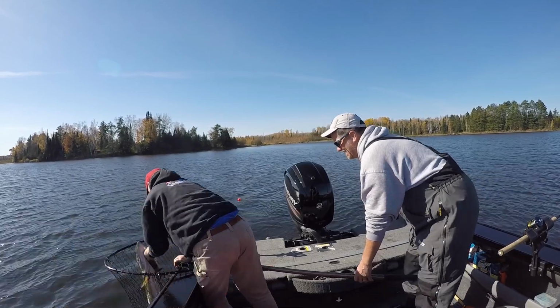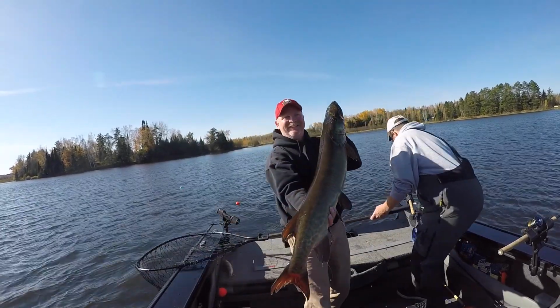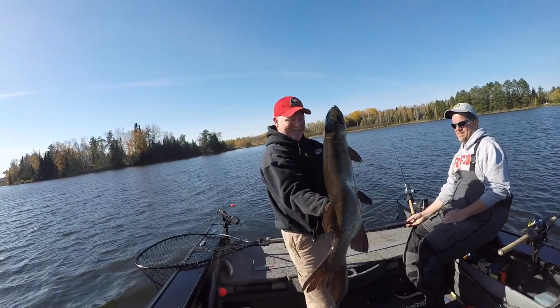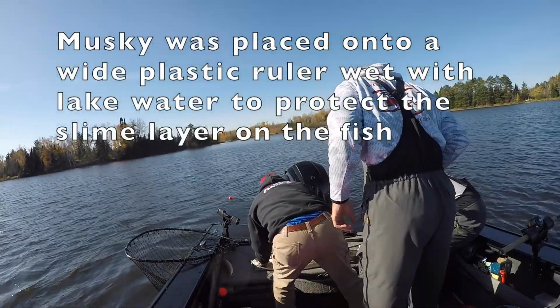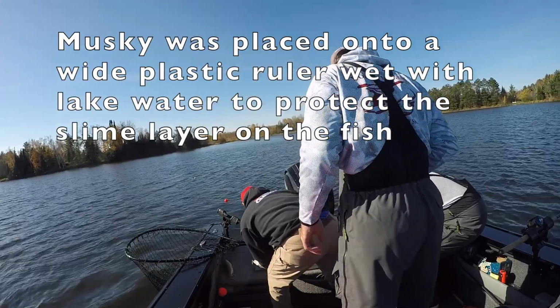Part of being prepared to go musky fishing is having the right equipment in your boat. You can see we've got a nice full-size musky net that we just pulled that musky out of. We had wire cutters, we had needle nose pliers, we had hook cutters ready to go to get the hooks out of that musky without damaging it. It's important to keep these out of the water as little as possible and treat them very delicately.